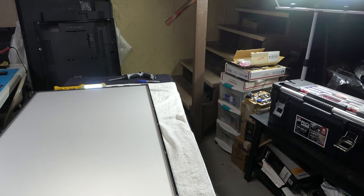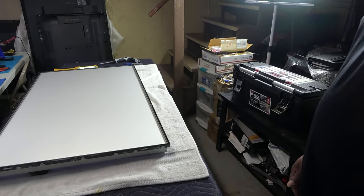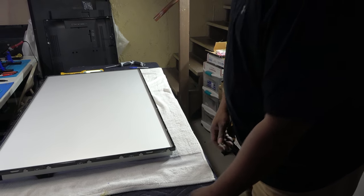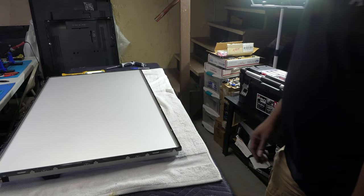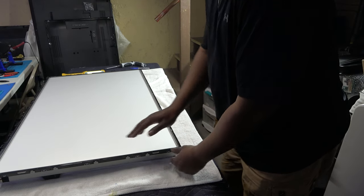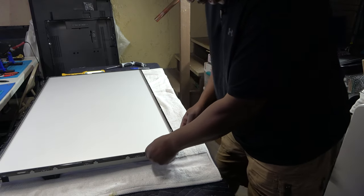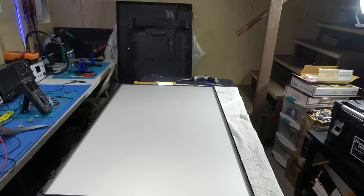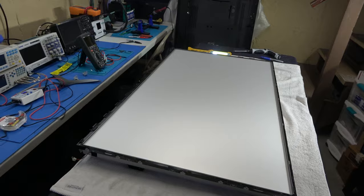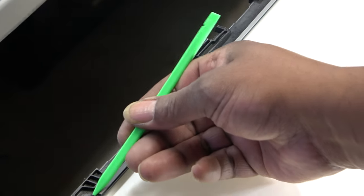Okay, so we got the most critical part out of the TV. All right, now, looks like we have some brackets holding in the diffuser screen, as always. And one on each side, 1, 2, 3, 4. And looks as if we look at the actual tab of the bracket, the side brackets are overlapping the top and bottom. Okay. As you can see right here.